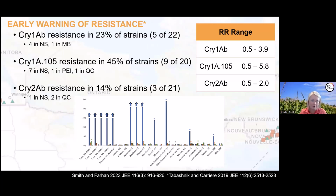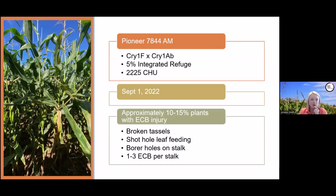So that's up to 2020. We do find some early warnings of resistance in Canada. In 2022, we went back to the scene of the original Cry1F resistance detection, where we know the growers were planting, instead of just Cry1F, Cry1F, Cry1AB fields. We went into one of those fields and found 10 to 15% of the plants with corn borer injury. So this was our next sign that Cry1AB is starting to fail in that area also. So we made a collection from that field, brought them back to the lab, and yes, this was our first confirmation of Cry1AB resistance with European corn borer in North America as well.